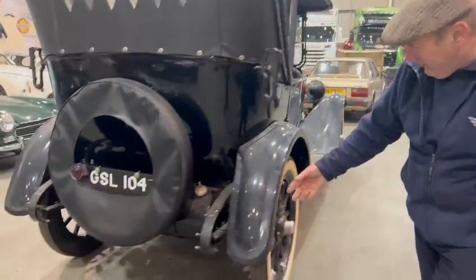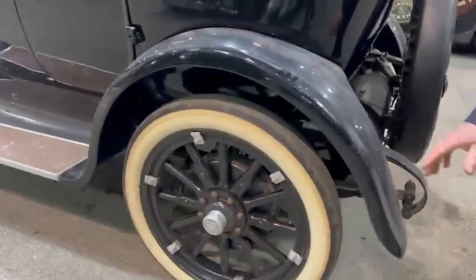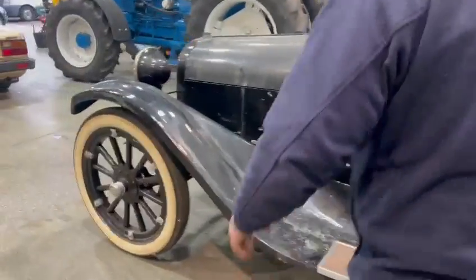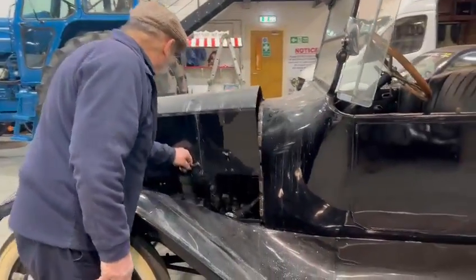But look how lovely the condition of all the springs is. It really is a lovely condition car. And it's the sort of car that I would love to get my hands on and just mint it up. Oh, you could clean $1,000 onto that car. It's just absolutely lovely.